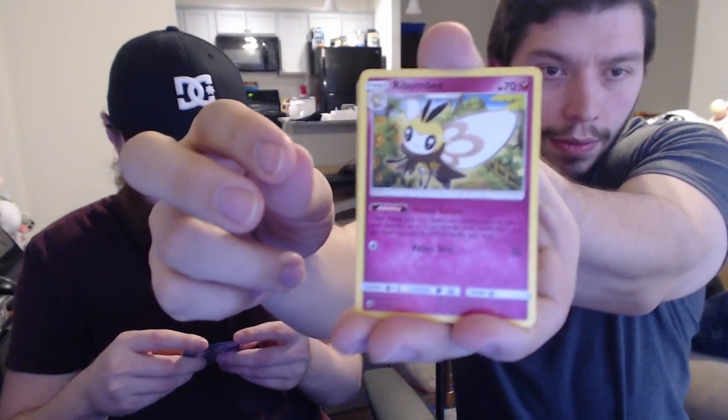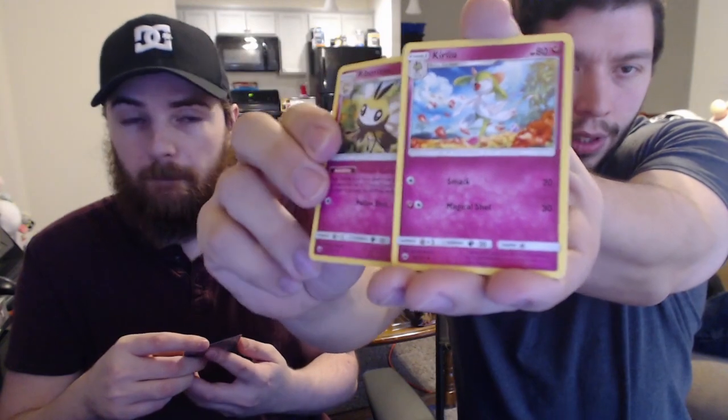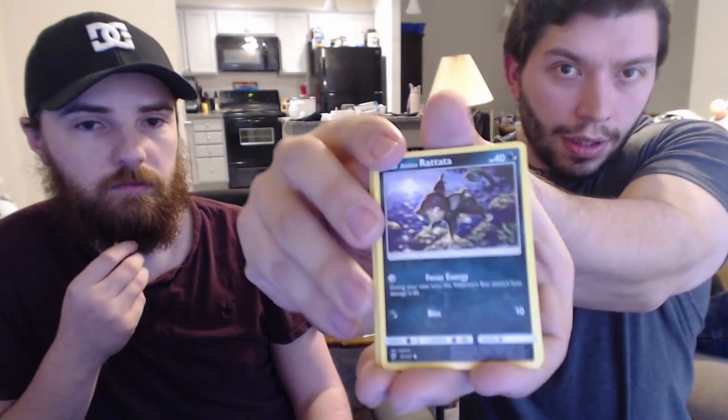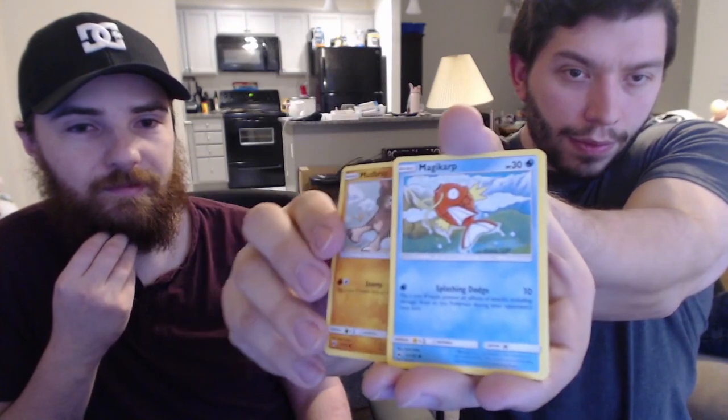Rainbow B? Rainbow B? Please focus, camera. And I get double fairies. Curlia? I'm okay with Curlia. Olivia? Babe? Panpour? There we go. Rattatat. Mudbray? Yeah! Magikarp. Swimmy boy. Pansier.